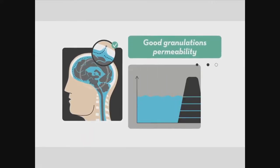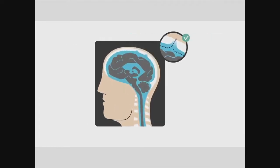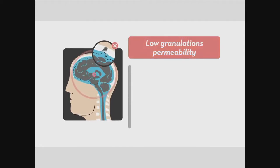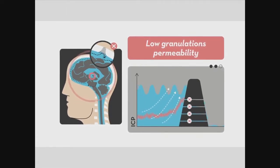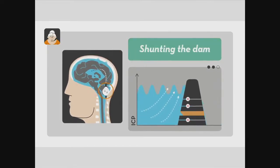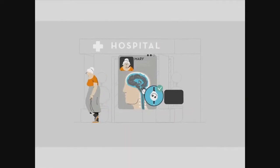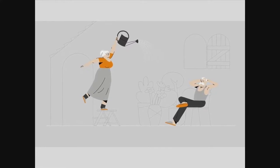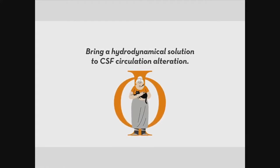Schematically, permeable granulations can be illustrated like a porous dam that maintains intracranial pressure under control not to damage brain function. But if granulations are clogged, fluid outflow is altered due to increased resistance. Clogged granulations behave like a less permeable dam, intracranial pressure is not sufficiently dampened. That might damage brain function. Infusion tests show that Mary has altered cerebrospinal fluid circulation. Her doctor thinks a shunt insertion will normalize intracranial flow. The neurosurgeon selects an adjustable pressure valve in order to customize the improved dam to Mary's needs. Thanks to CSF shunting, Mary improved her gait and autonomy. Bring a hydrodynamical solution to CSF circulation alteration.